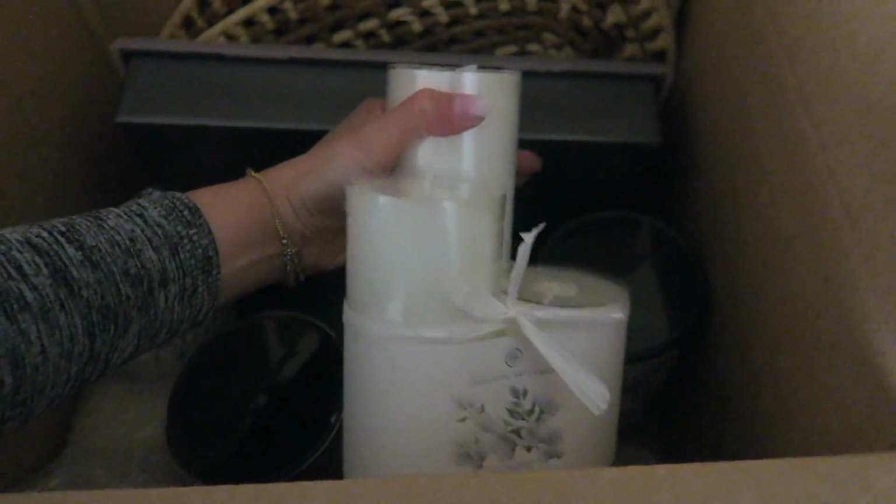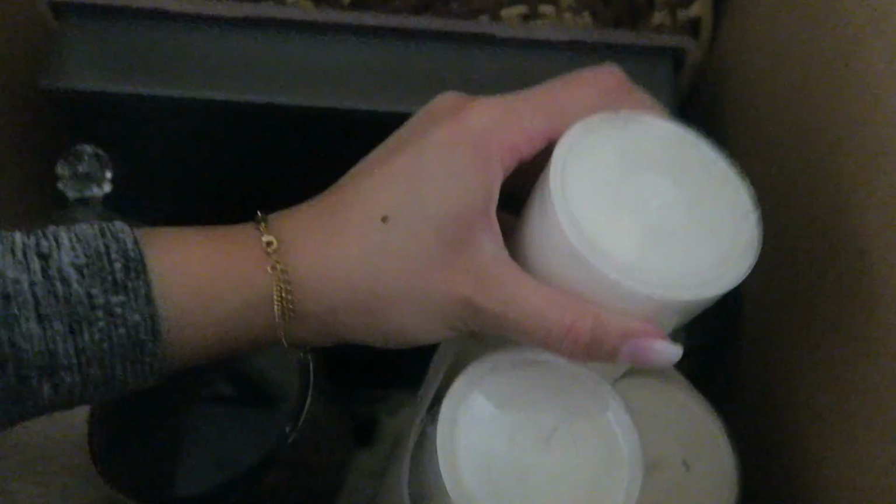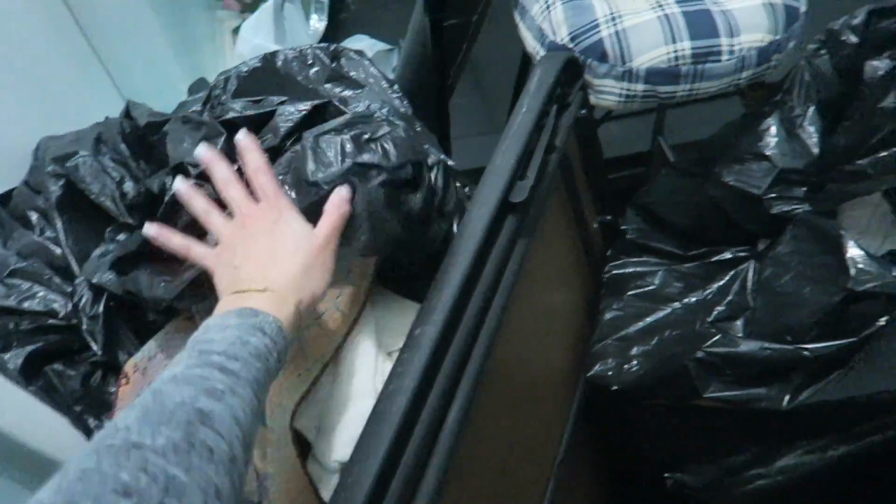And then I got this set of 3 candles. I got this from HomeGoods and I love this. That's what it looks like, so that's really cute. It's a stark white color, so I might put that on my coffee table. Not all of this stuff is mine. My mom has so much random stuff in here, so all of this isn't mine.